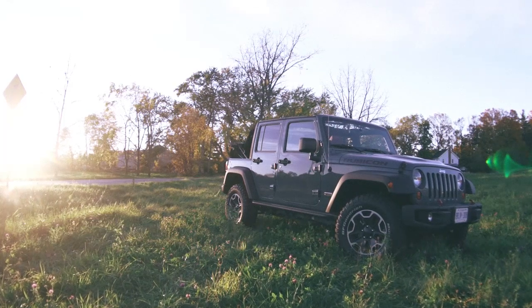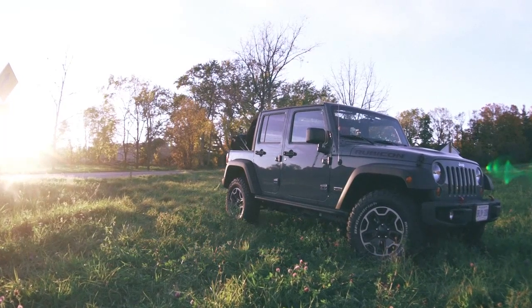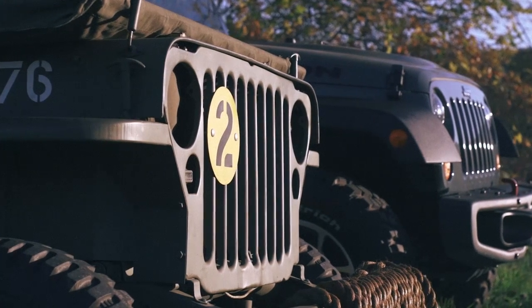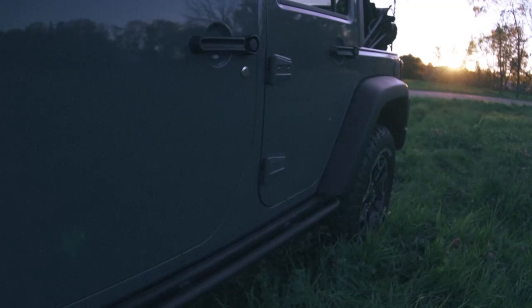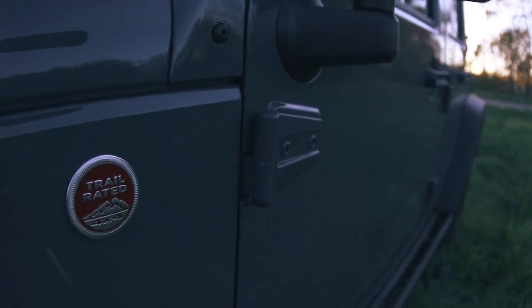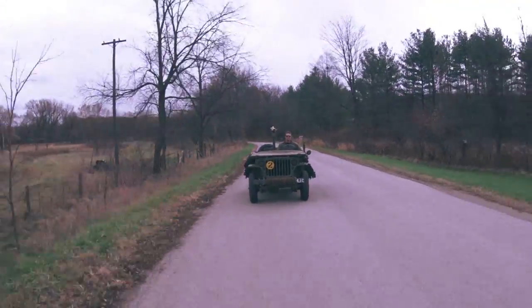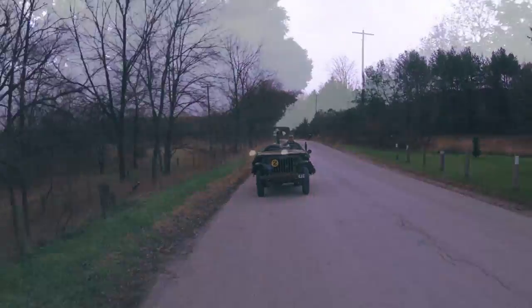So when you look at a Jeep Rubicon or Wrangler, there's no question what type of vehicle it is. It's a Jeep. It's not an SUV, it's a Jeep. And that's what makes this vehicle special, is that it's the granddaddy of them all. This is the original, and to have a piece of that history is great.